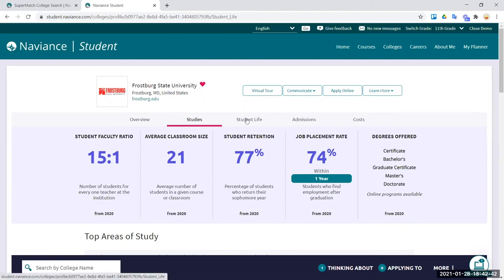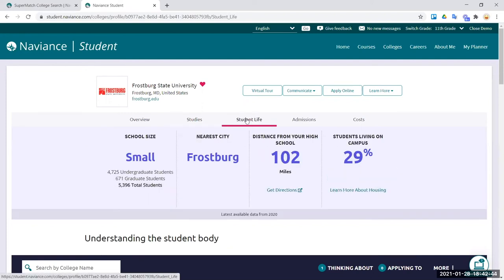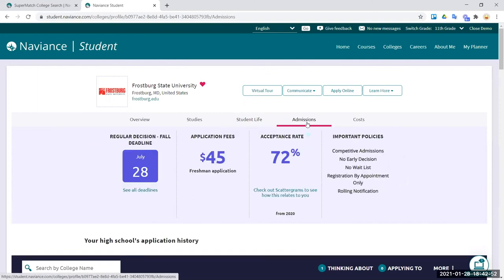You can see what the student life is like. Is it a small school, a large school? How far away is it from home? And how many percent of students are living on campus? You can look at the admissions process and see what the cost is associated to apply, and even the acceptance rates, and if there's any important policies around waitlisting, early action, appointments, and enrolling notifications also.